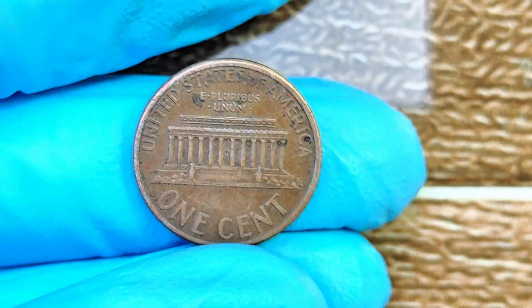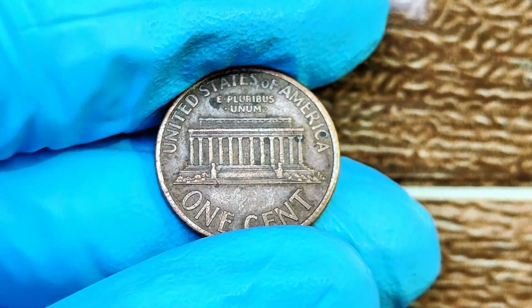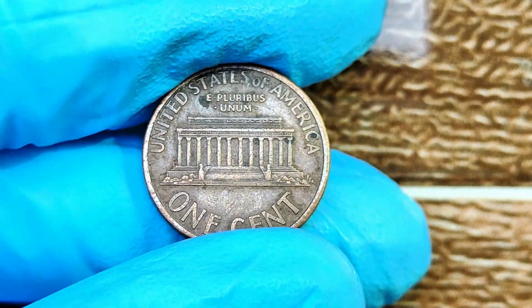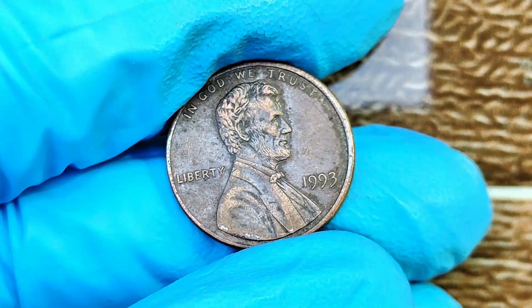It's a vicious cycle. Now, let's talk current market value. Coins like the 1993 no-mint mark penny are what I call entry-level collectibles. They're perfect if you're just starting out or if you're on a budget.